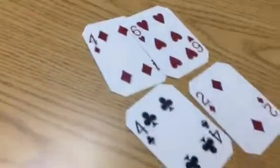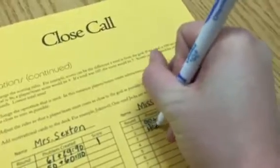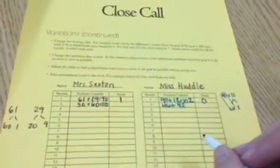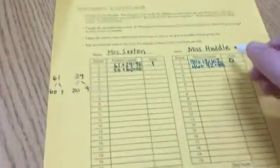So I have created 46. I'm just going to hold it for you. 46 and 42. Oh, good job. Thank you. So I know that my 10s equal 80. 4 and 4 is 8. I know that my 1s equal 8. So I know that I have 88. Good job. Thank you. So Miss Huddle got closer to 100 without going over. So you win that round. Going over is the hard part. Yeah. Got it. So Mrs. Sexton went over, so I have 0 points for that round.